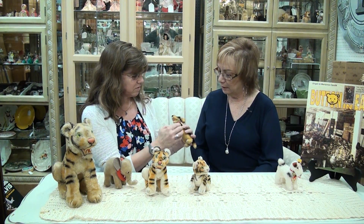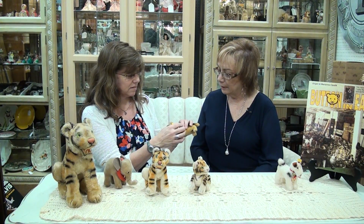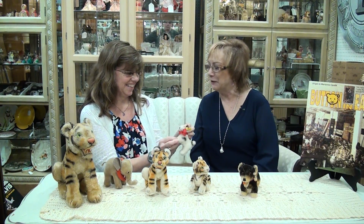That I knew. So there's a metal button that was to distinguish them from any other makers, and they also have the little label in the front, which is usually on the dog collars and stuff, or sewn onto the chest of the animal, and it usually has their names. So they're kind of personalized. You adopt a dog or a cat or whatever, and they come with a name and everything.